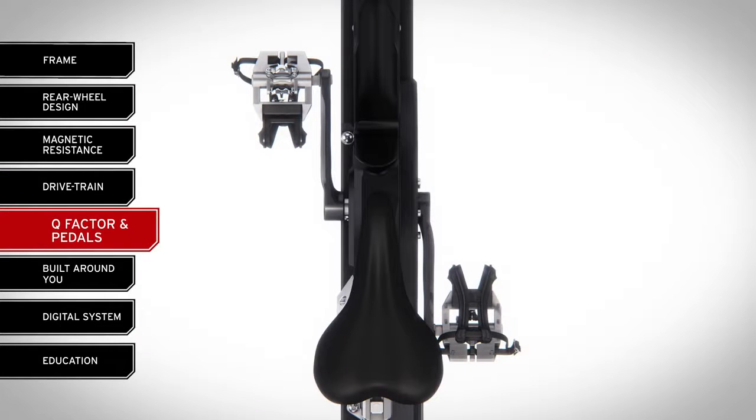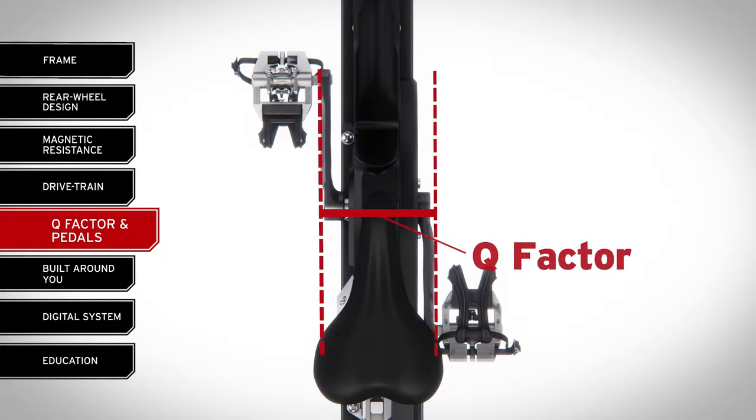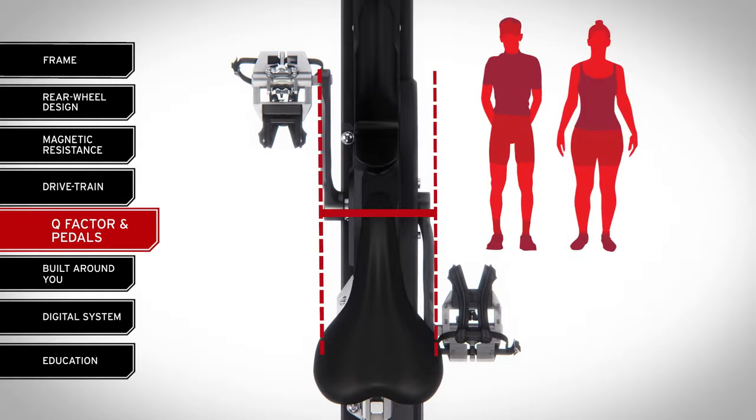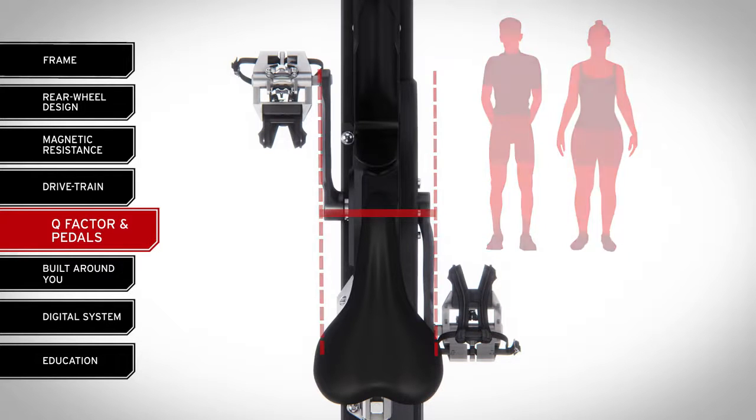Many indoor group cycling bike manufacturers will talk about the distance between their bike's two pedals and boast about the narrow Q factor. But they manufactured their bikes around the narrow pelvises and footwear of elite cyclists. Given the variety of body shapes and footwear found in any given group cycling class, why wouldn't you design a bike to fit everyone?